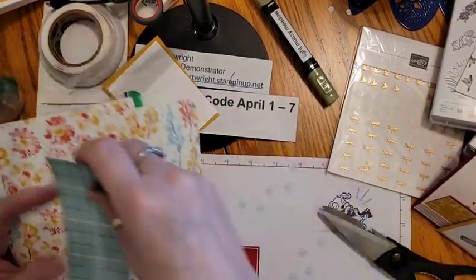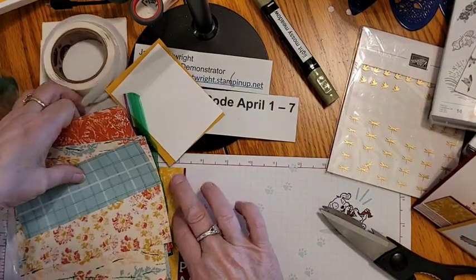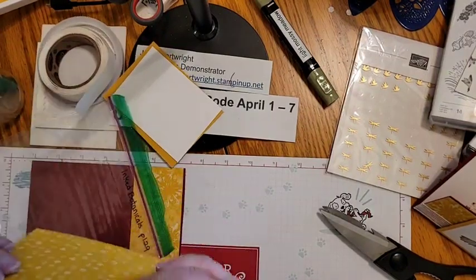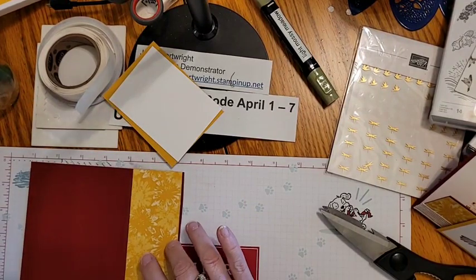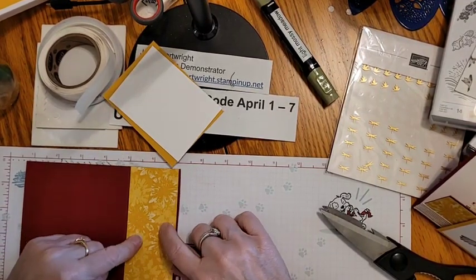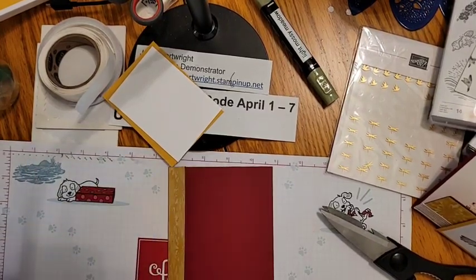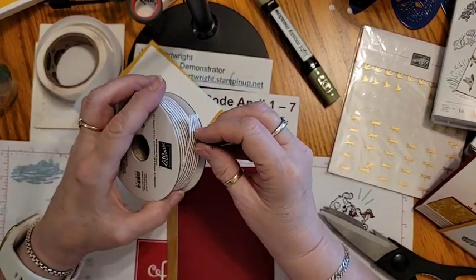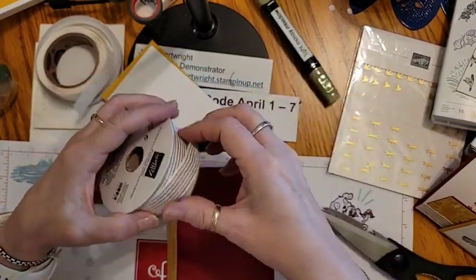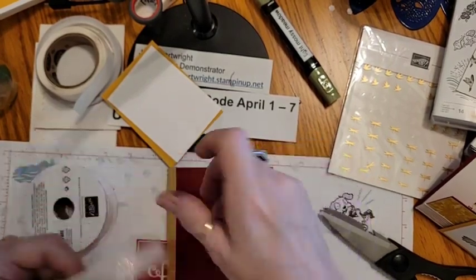Get that all together. So that's where I got my yellow paper from. It's probably Daffodil Delight. No, I bet you anything it's Crushed Curry. I always get those 2 mixed up, Crushed Curry. Then what we're going to do is I brought in this ribbon that is just beautiful. Rose gold and white. Just love this ribbon. Isn't that gorgeous? I love this sparkle.